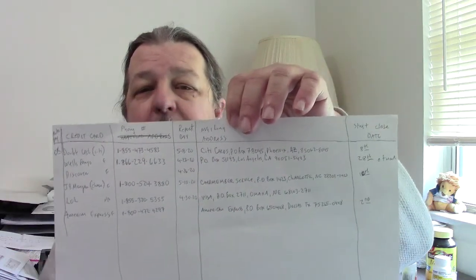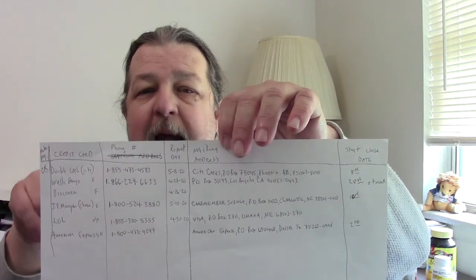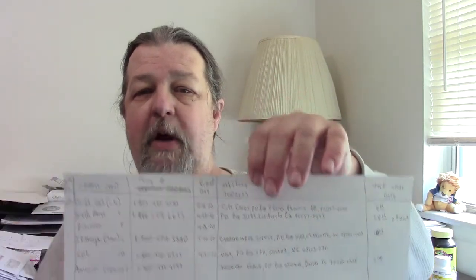I know you can't read it, but there's a closing date, a reporting date, the bank, the address, the phone number, and then off to the far left, I called and did this with one of them, and I found out that I have choices. I can pay partial, I can give a dollar amount, or I can pay the whole thing.